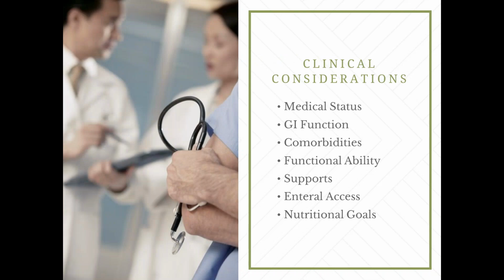One of the biggest ones is medical status. Are they stable enough for blenderized tube feeding? Ideally, your patient should be well enough for intermittent tube feeding, able to be appropriately positioned for feeding, and be as responsive as possible so that you can assess their tolerance effectively.